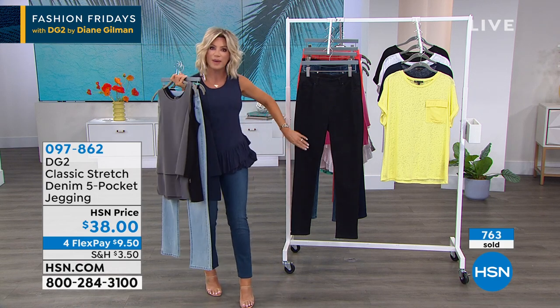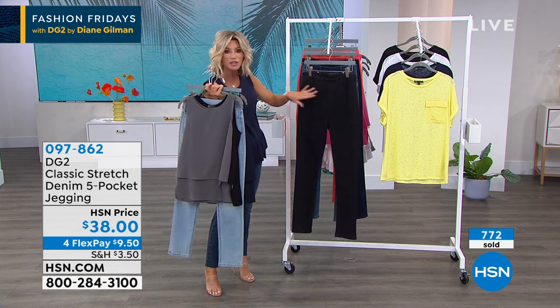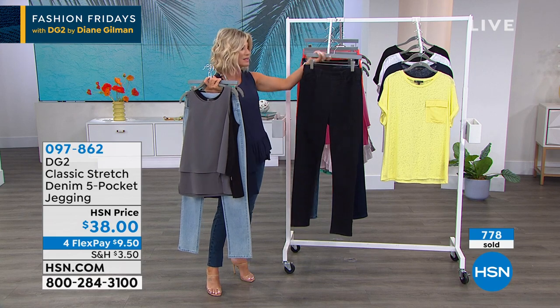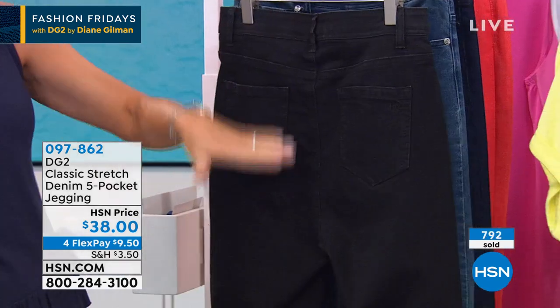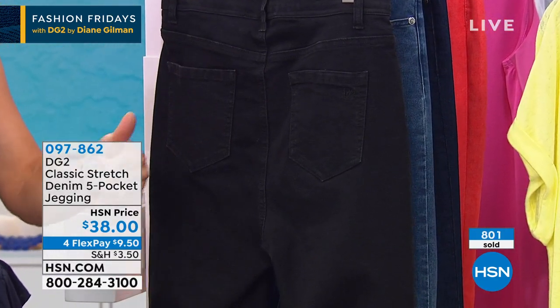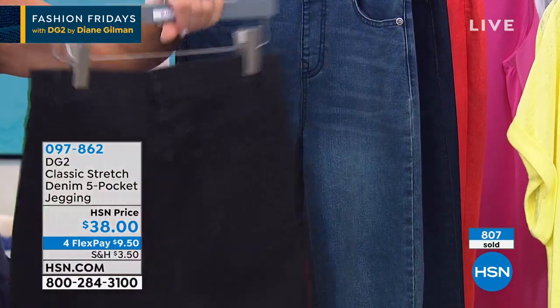It's because of the way these are manufactured. You don't have a zipper here, you don't have a button, you have a nice smooth tummy area. It is your classic five pocket, so you have two functioning pockets. I apologize, white already sold out in these. You have the two pockets in the back. The rise is a little bit higher, so when you bend down, they bend down with you, and when you go up, they come up too. They don't stay down. So it's less than $10 to get home.